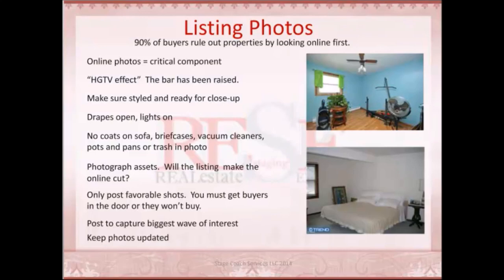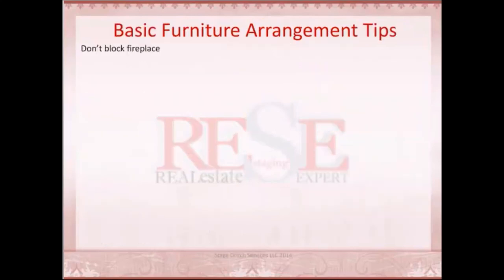The place looked gorgeous. It had been staged beautifully, very elaborately. It showed quite well. But the agent never posted updated photos, so nobody knew it looked that good, and she wasn't getting any foot traffic and couldn't figure out why. So if there are improvements made later, don't forget to update your listing photos.